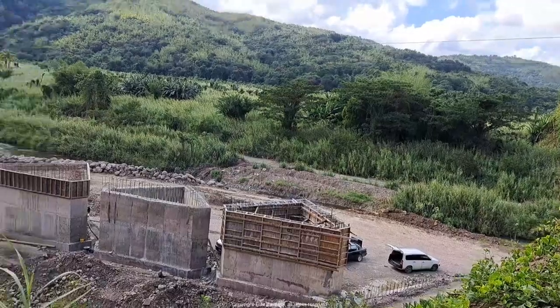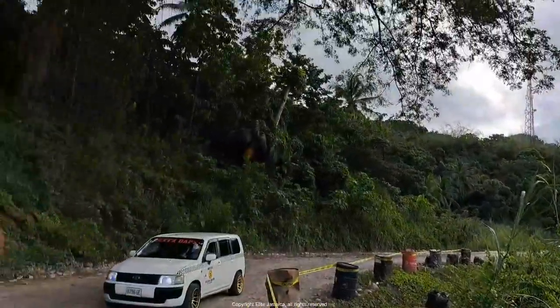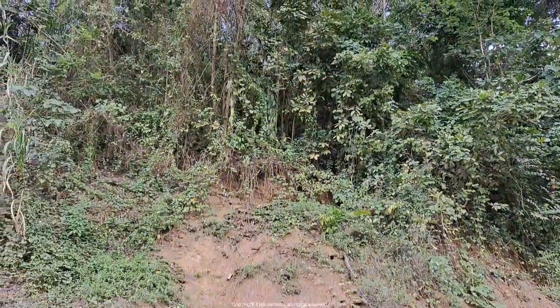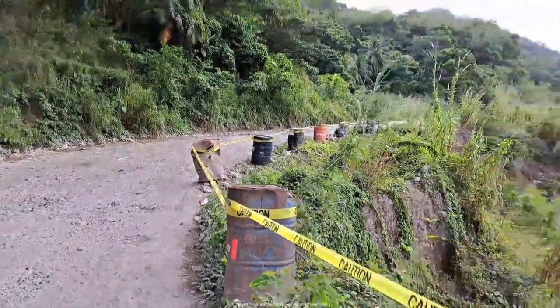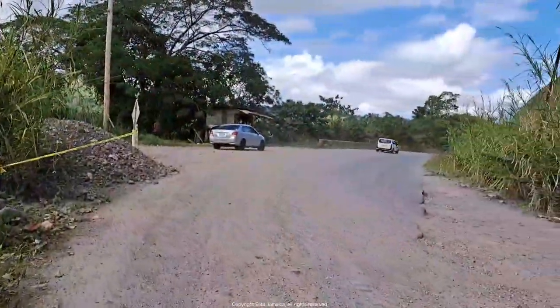Yeah guys, so the road was straight across here and the landslide that came the other day brought down the road, so they actually built this one so we can drive now until they get that one finished. Yeah.